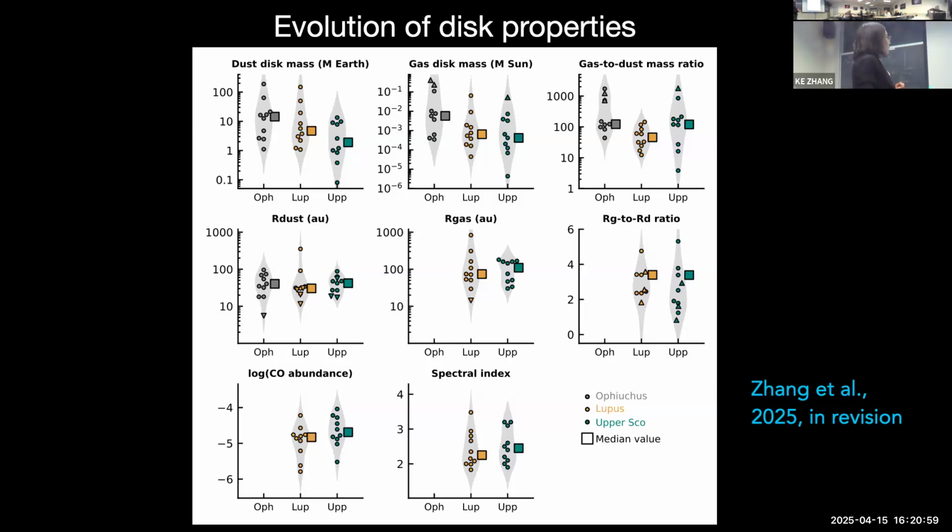And this is the gas disk size. We also measure the gas to dust size ratio. From the mass measurement, we also get the byproduct of the CO abundance. So those two regions are actually pretty similar. When you look at the absolute value, they are both significantly depleted. So 10 to the minus 5 compared to the typical ISM value, 10 to the minus 4. So it's really important to correct the CO abundance.